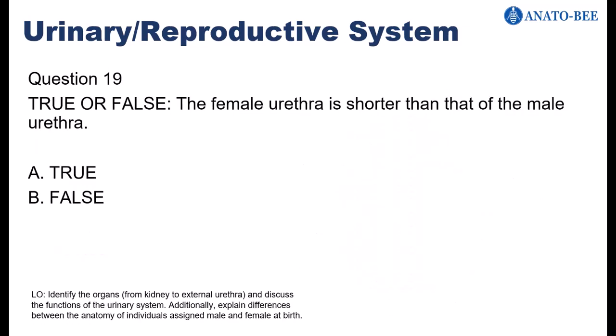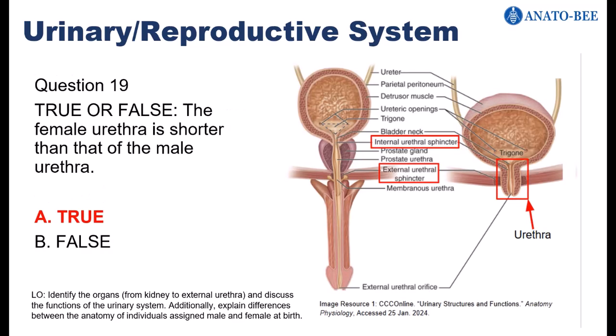Question 19. And this is a true or false question. The female urethra is shorter than that of the male urethra. Is that true or false? And the correct answer is true.